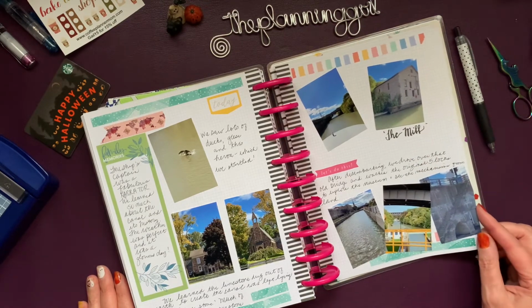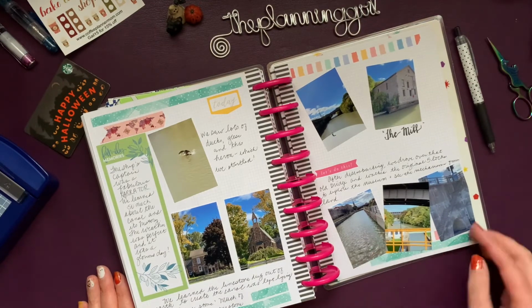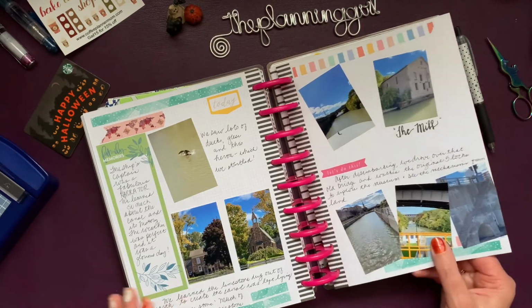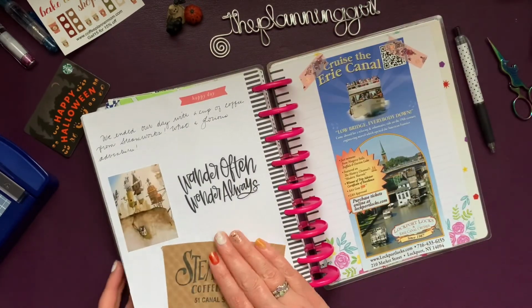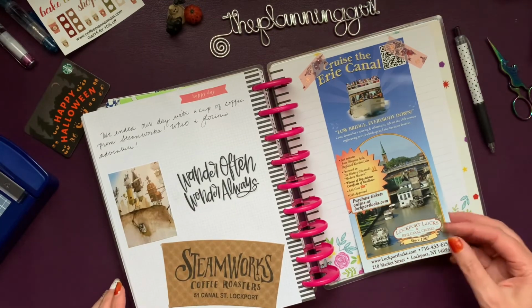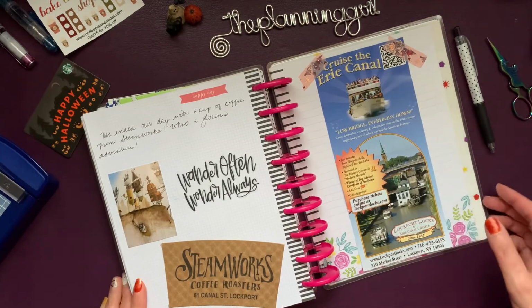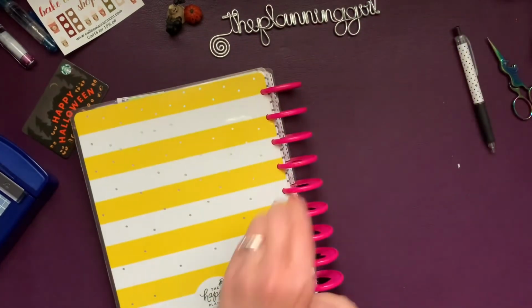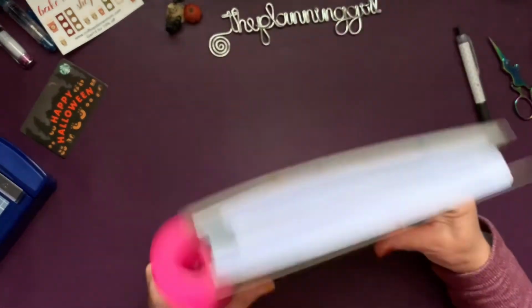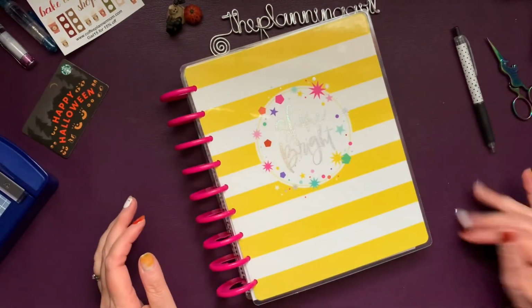And then Mike and I got out and we drove into the little bit of a town and we looked at everything from the street level where we had floated down. And we went into Steamworks and got a coffee. There was a pretty mural. And then I added a little bit of ephemera. And that was our tour. My memory planner is getting a nice little chunk to it. Probably I won't add to it after the end of this year.